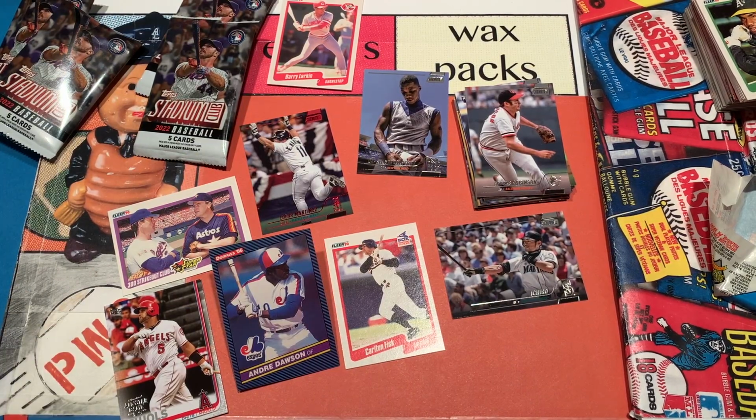So this is how we did. This is the results of the brown bag, the mysterious brown bag, which yielded some fun surprises. Perhaps my favorite is that Andre Dawson on the 86 Donruss.